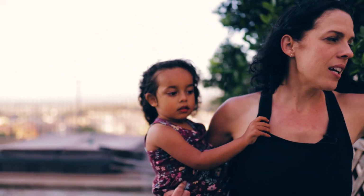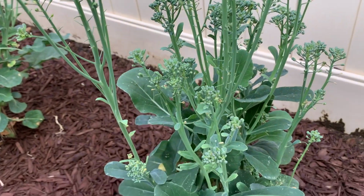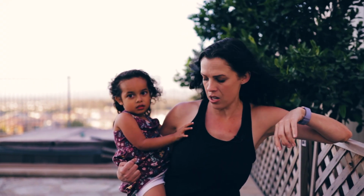Over here is my daughter's favorite part of the garden. It is a broccoli patch. We never got a full head of broccoli. It's always just bolted and bolted, so she eats the flowers. I'm probably not gonna try broccoli again. I think it is too hot here, even in the winter.